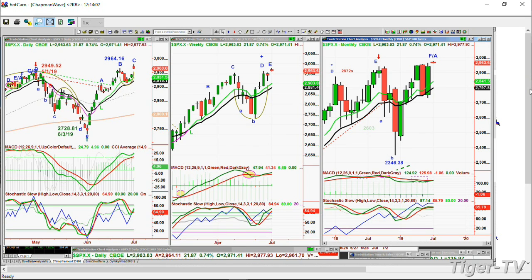23.46, and this is still a leg A to the upside, and we're halfway into the year. We're actually starting the second half of the year, July, and there hasn't been a peak yet. That is very positive. That is very positive. All right, let's get on with the story here.